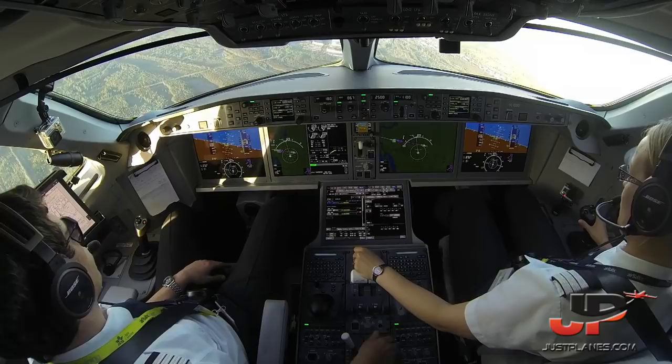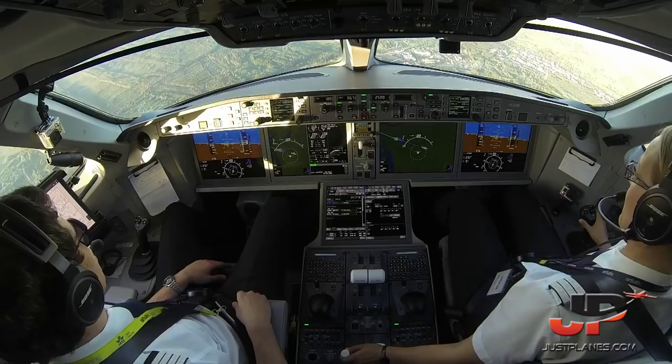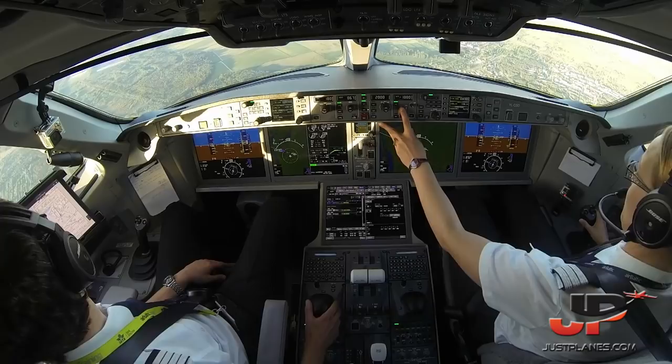Affirm, Trans 5781. Trans 5781, then without delay, line up runway 36. Line up runway 36, Trans 5781. That's because of that. 3 Kilo Bravo will be departing Boeing 752 from runway 36 in a minute. 3 Kilo Bravo, roger.